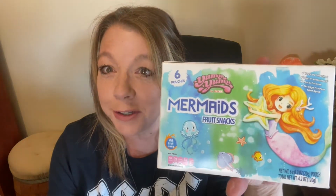I also grabbed some mermaid fruit snacks. We got a beach day coming up pretty soon with the grandkids, and I thought my granddaughter might enjoy a little something, you know, girly. Mermaids, she'll like those, and I'll bet you the boys will probably have some too.